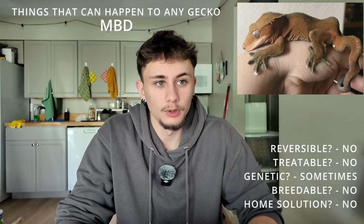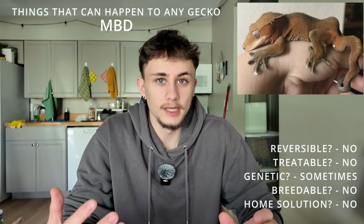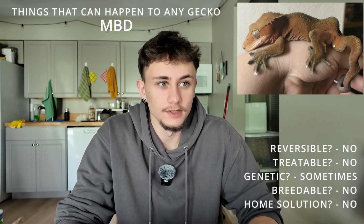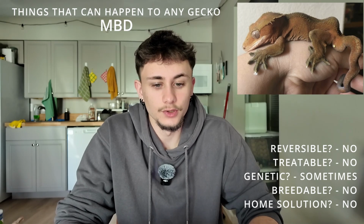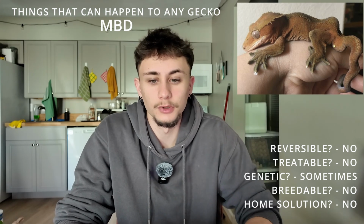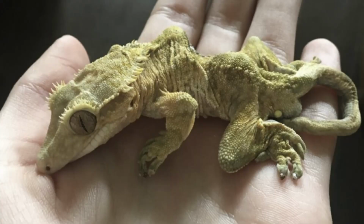An animal with metabolic bone disease should never be bred, and if you end up as a breeder with an animal with metabolic bone disease, you should probably keep it as a pet or sell it as a pet only animal. Obviously, it would be really discounted. I would personally just give it for free to a rescue or people that know how to care for a crested gecko with metabolic bone disease. And it can be mild or it can be really serious.